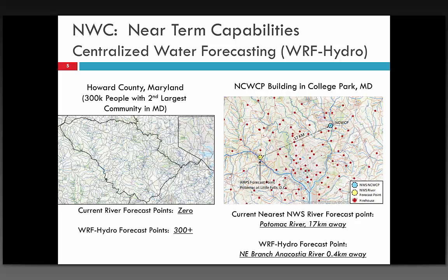day-to-day river forecast that we would have to go on for taking a look at a stream like that would be the Potomac River, which obviously is going to behave differently than other rivers around here. Once WRF Hydro is up and running, just as an example, we would have a forecast point 0.4 kilometers away. It would be for that river, but just to kind of bring it close to home.